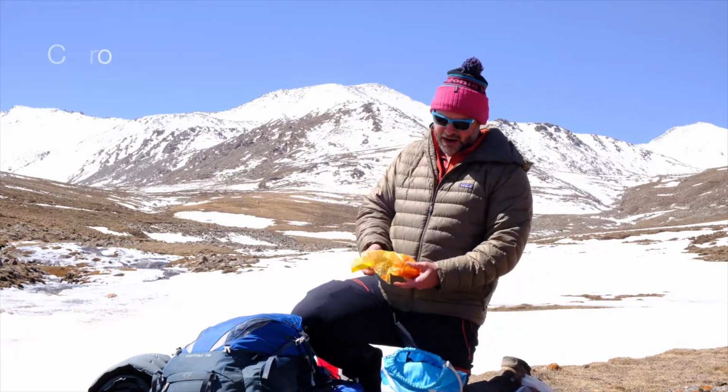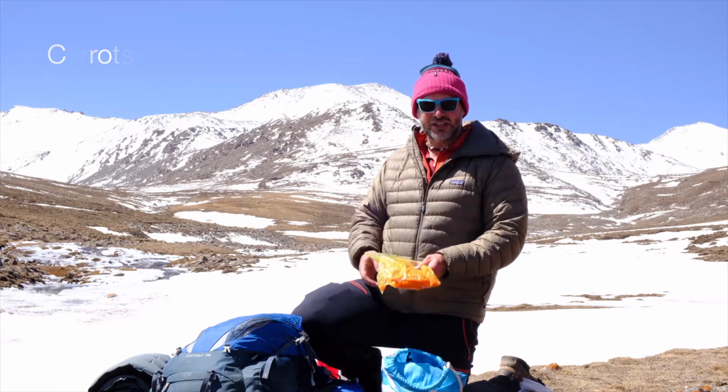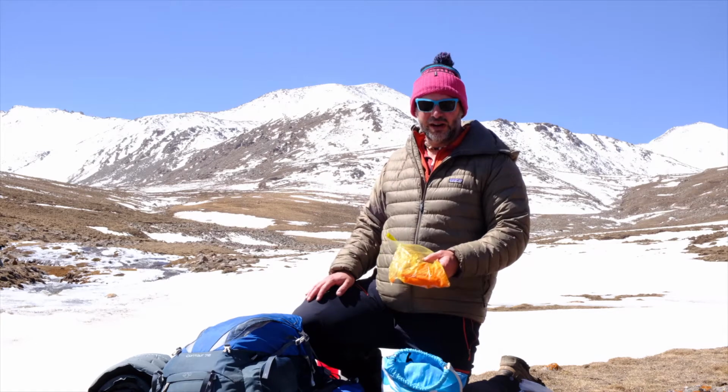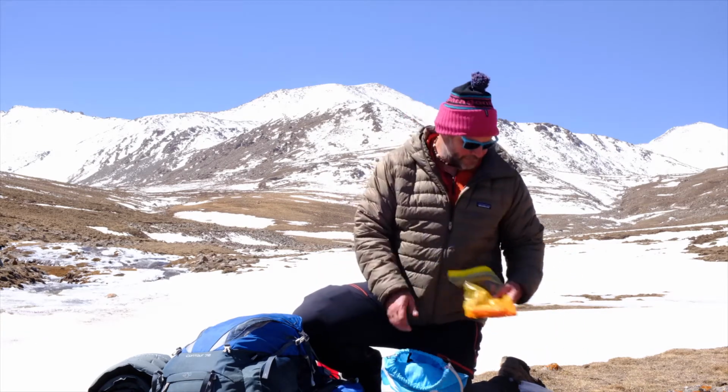Okay, we got some carrots here. It's always good to have a little veggies just to increase the amount of nutrients you get, because a lot of backpacking meals don't have a lot of veggies in them. And you can either cut those up and put them in your dinner or just eat them raw.